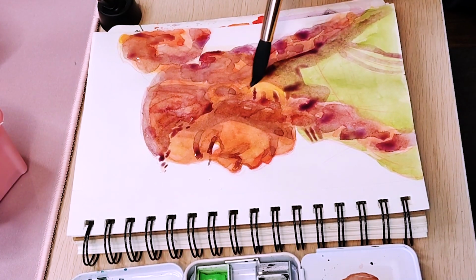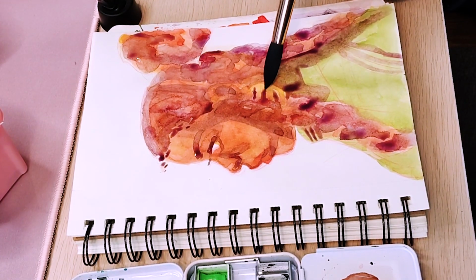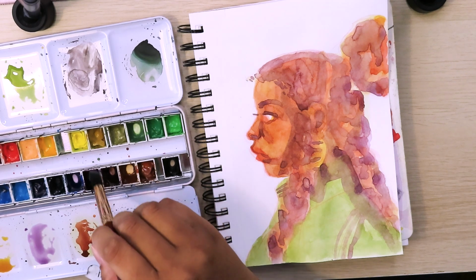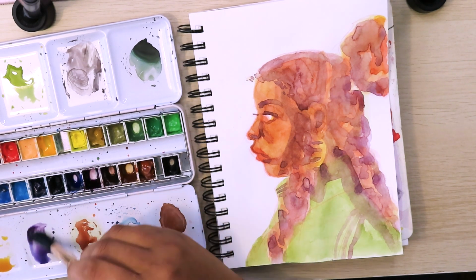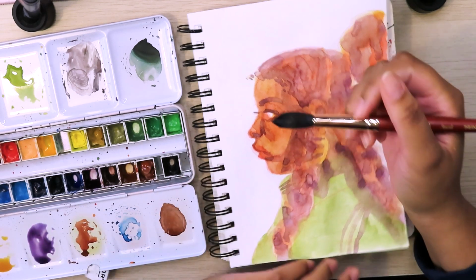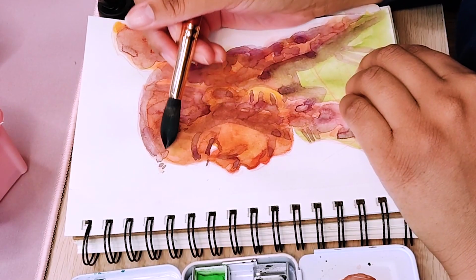I really just zoned out while I was painting this. I think I was listening to music or something, so I can't remember much of my thought process. I honestly just let go and painted, but it was really fun.